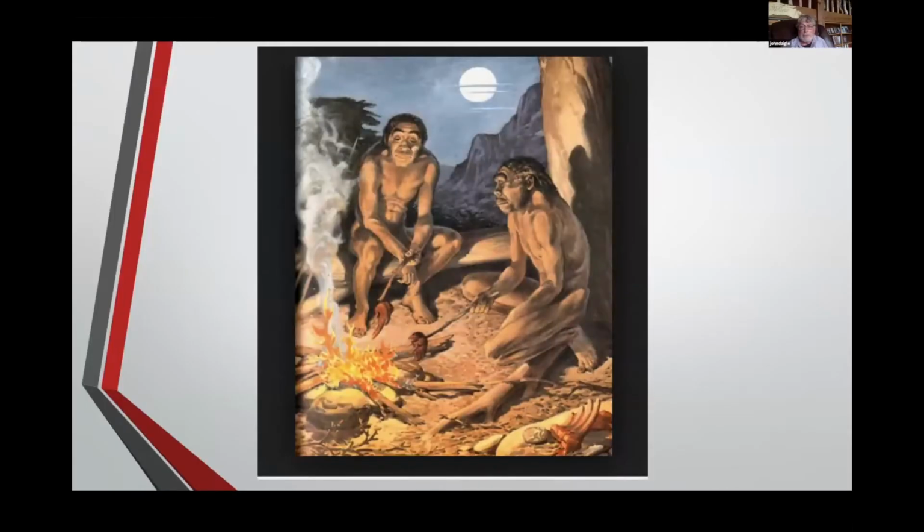So a cute little picture here, just to indicate that man has been working with fire and controlling fire, or attempting to control fire and heat from fire, since caveman days. And it's probably safe to say that without fire and the energy from fire, we might not even exist as a species. So, we've made obviously lots of advancements from this, but this is where it started.